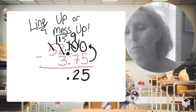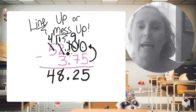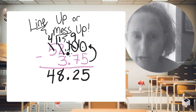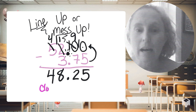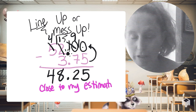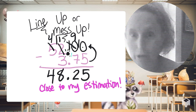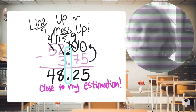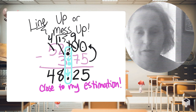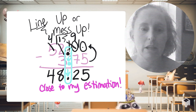Now I carry out my subtraction, I look for the bottom number, I watch my regrouping, and I then bring that decimal point straight down into my answer. And yeah, $48.25 is close enough to my estimation of 46-ish dollars, so I know that I'm on the right track. Kids sometimes too forget to bring that decimal point down. So do know that lining up and handwriting, unfortunately, is very important for this skill. And if you bring that decimal point right down, you should be good to go.